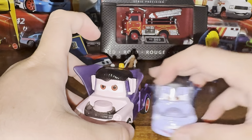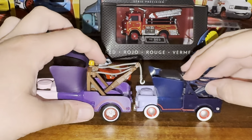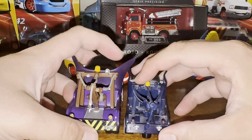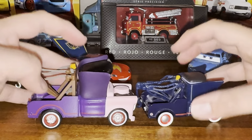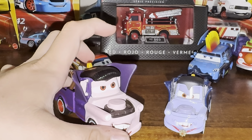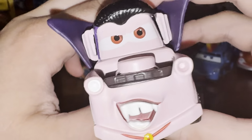Let's get out the original Dracula Mater, which is way better than the Disney Store one. This one has way better color, way more accurate towing hook. This one has a nice arrow, a nice A113. Disney Store cars have weird expressions. He does have fang teeth.